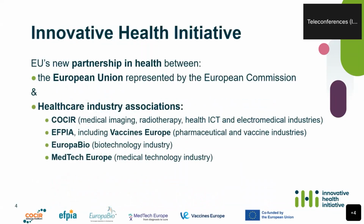So the Innovative Health Initiative is a European partnership in health between the European Union, represented by the European Commission, as well as life science industry associations. For those of you who are familiar with IMI, the partnership is now broader. It's not only EFPIA anymore, but we also include partnerships with COCIR, Vaccines Europe, BIO, and MedTech Europe, so that it goes from drugs, pharmaceuticals and vaccines to diagnostics, medical imaging, biotechnology industry, etc.